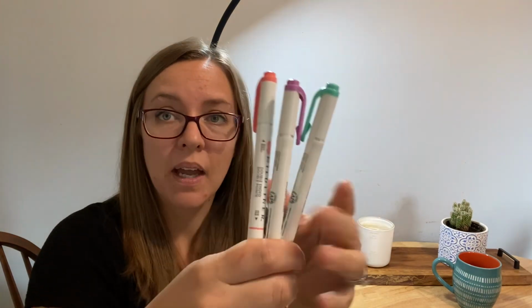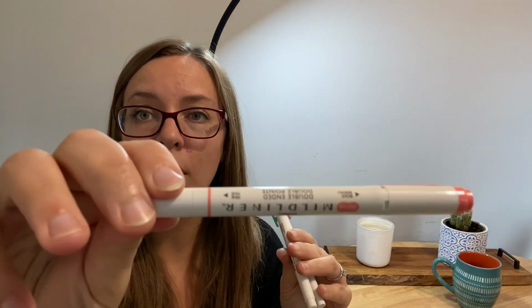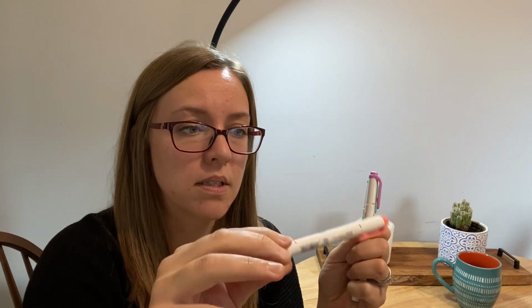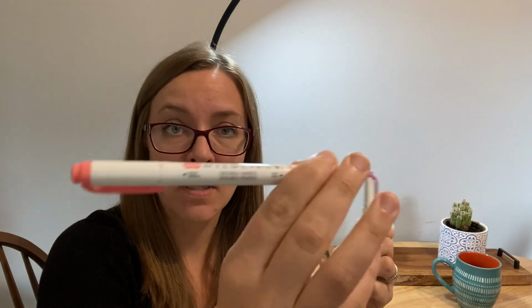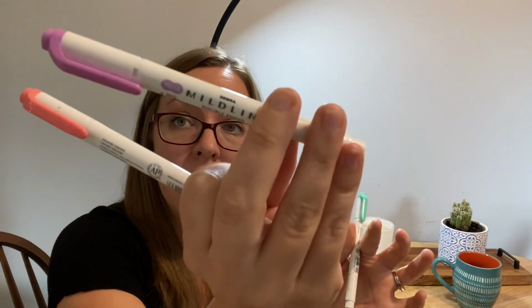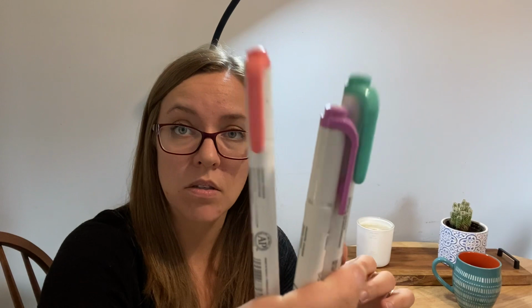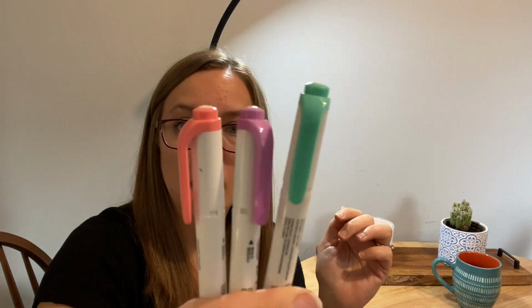And then I got myself three Mildliners, that are the dual tip ones. Is that upside down? Sorry. So I got this cute little, does it have a color on it? No, doesn't say. Little highlighter slash marker. So I got a pink and a purple and like a bluey green color. So it kind of looks like Easter, which isn't really fall colors, but I like them. So those are my writing utensils that I got.